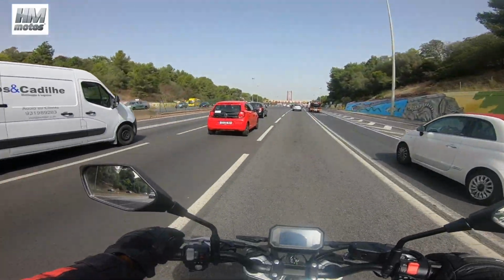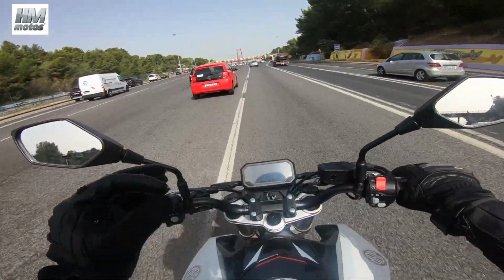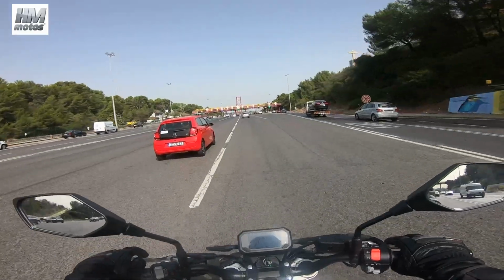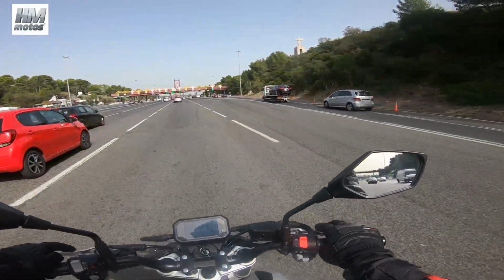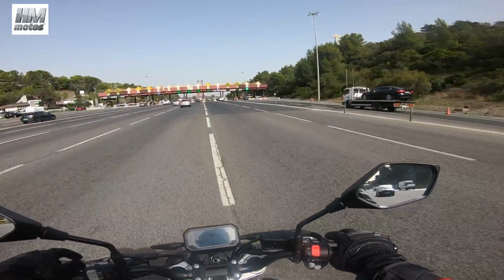So overall it is a nice bike from Keeway that I think you should take into consideration and take a look at it. Having said this, let's take a look at the specs.